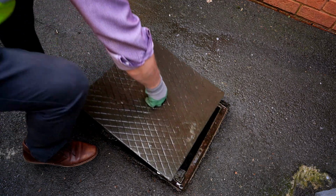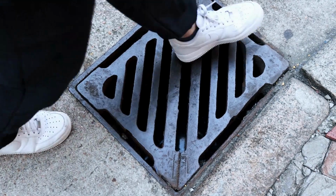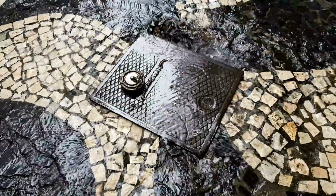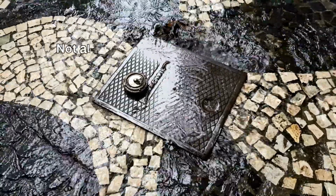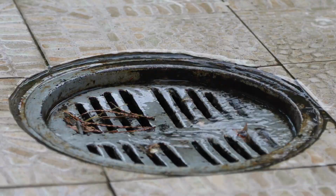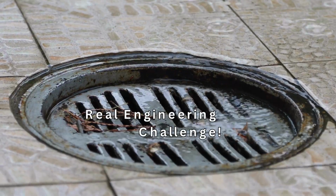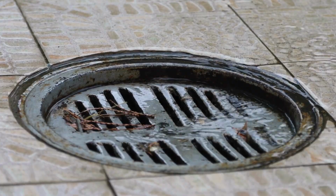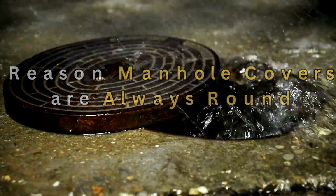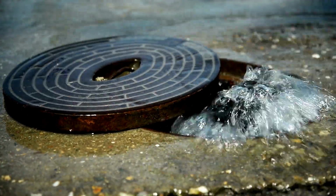Early access covers came in different shapes, square, rectangular, even custom designs, but they quickly discovered something terrifying. Not all shapes behave safely under pressure. And that's where the real engineering challenge began. So here are the surprising reasons manhole covers are always round, and why it actually matters more than you think.